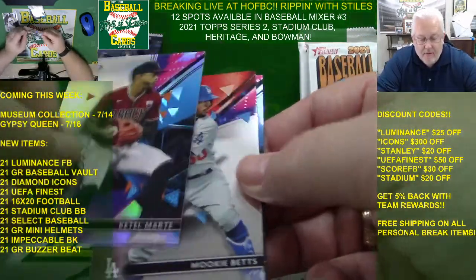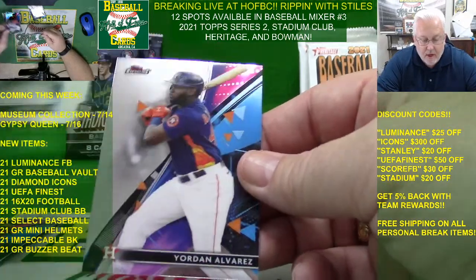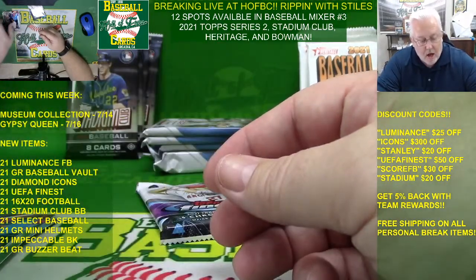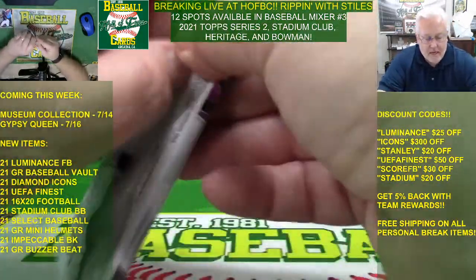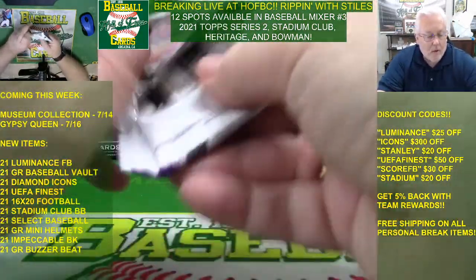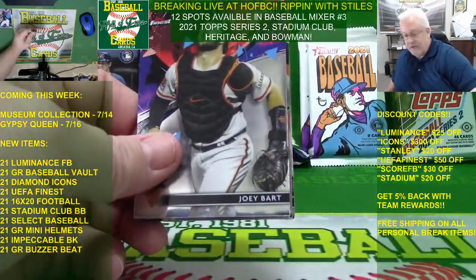Ketel Marte refractor, I'm pretty sure. Yep, a refractor Ketel Marte. Mookie Betts and Yordan Alvarez. So not a bad way to start with that Cronenworth short print rookie. The second, Kylin Hill, Tim says, is with the Packers.